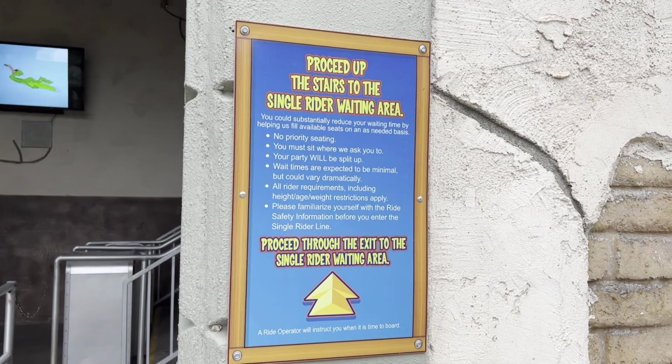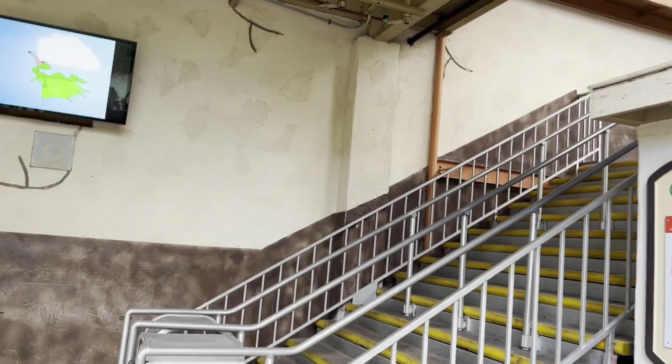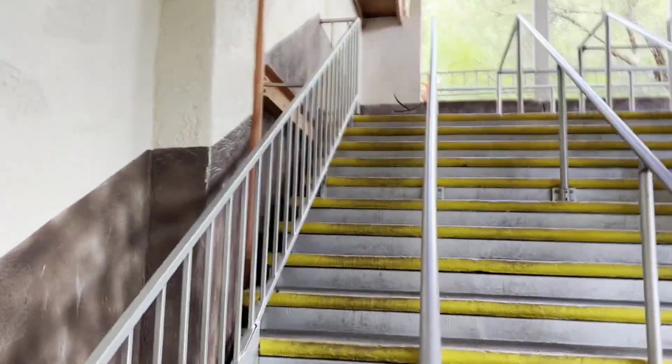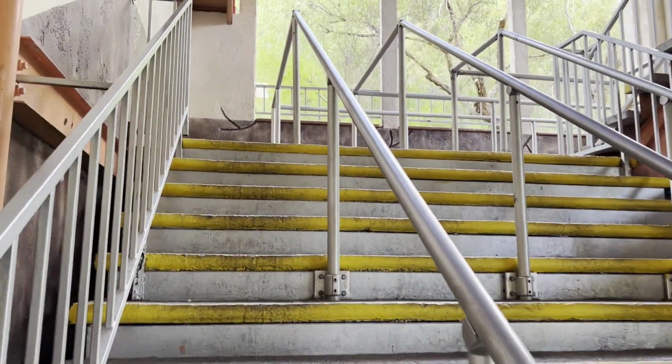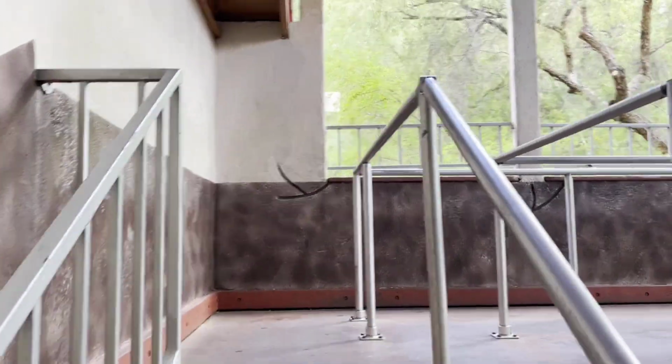This one has been here so long, they actually have instructions for the single rider line. But as you can see, there is no line for Viper. So basically, even if you are a single rider, they're just having you walk all the way up the stairs.